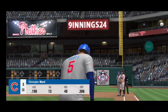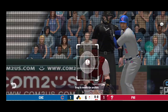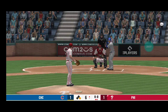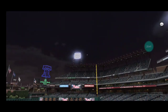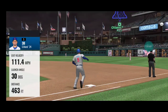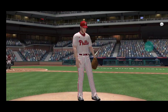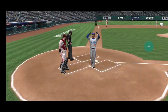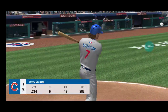The next batter up is Christopher Morel. First offering on the way. He drives this one up in the air, going back, and it's gone! Home run! This ball is well hit, way back, and gone! And the Cubs take a 3-1 lead.